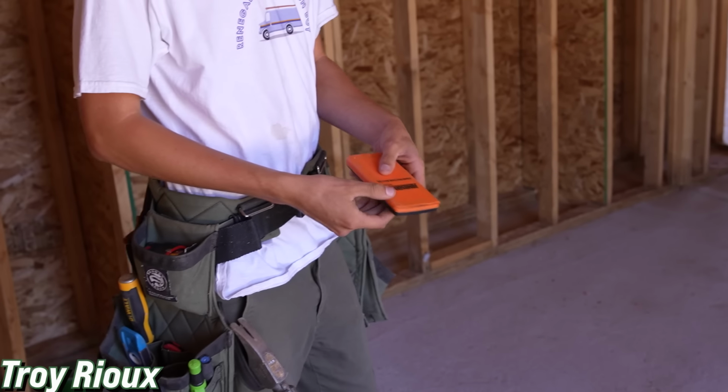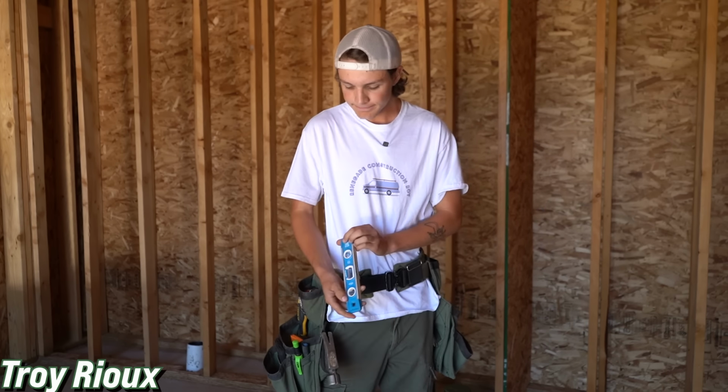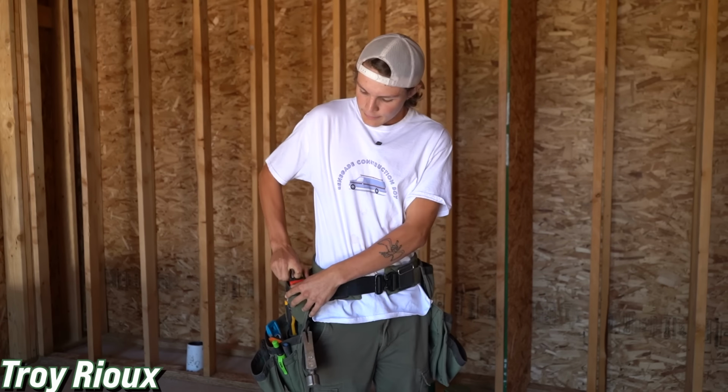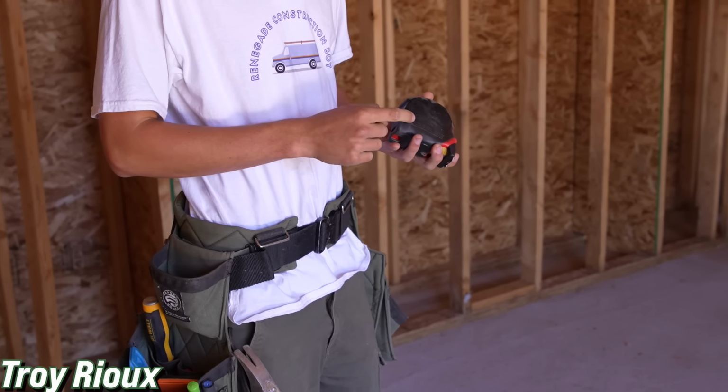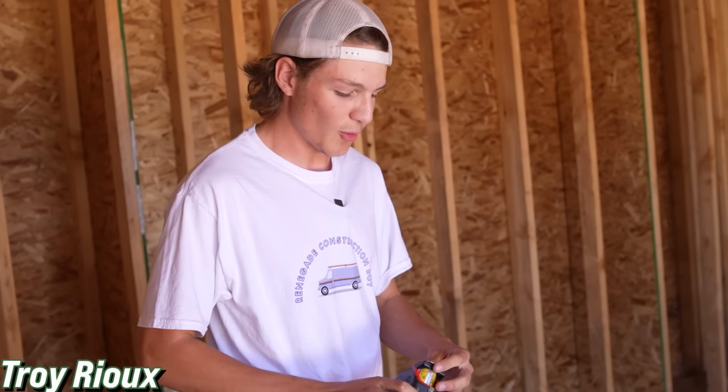Here's a Johnson calculator. This is my torpedo level. This is a chisel. It's covered in glue right now. I have this tape, Milwaukee, except it's not really Milwaukee. It's spray painted because it's cool.